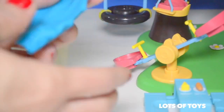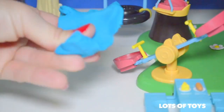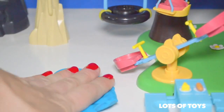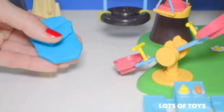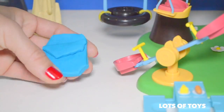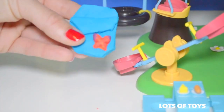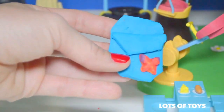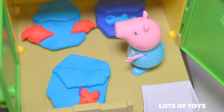So next we're going to use some Play-Doh and make Emily Elephant a sleeping bag. She'll be coming over to sleep. She's gonna need a sleeping bag. So here's Emily Elephant's sleeping bag. Now let's make her a fun design. And look at this cute sleeping bag for Emily Elephant. Let's go ahead and put it in the treehouse.